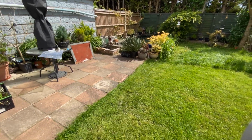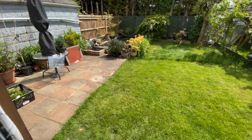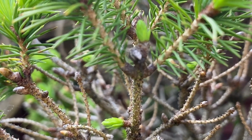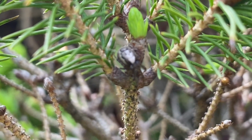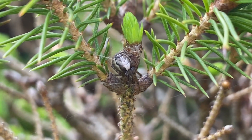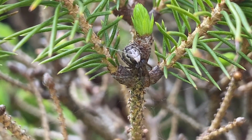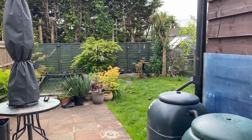So let's take a look at some of the wildlife that's been in the garden recently, and we start off with this horrible little creepy crawly. I say horrible only because I don't really like them, but there's nothing really wrong with them, is there? I mean, they have their place in the garden. After all, getting rid of all these little flies and midges.